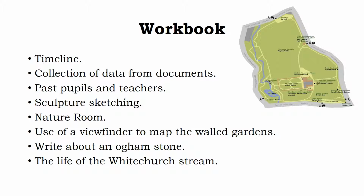There is a nature room in which students will be asked to interact with. Replica Ogham stones and dolmens can be found in the park. Students will be asked to write about one of these, drawing on their knowledge from junior cycle history. Finally, students will be asked to investigate the lifespan of the Whitechurch stream that flows through the grounds of the park.